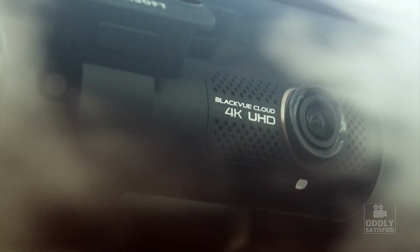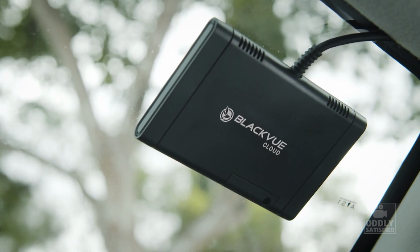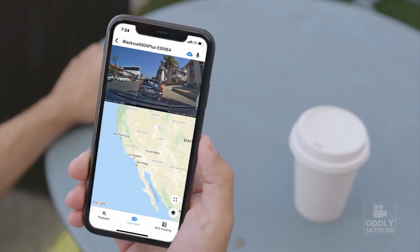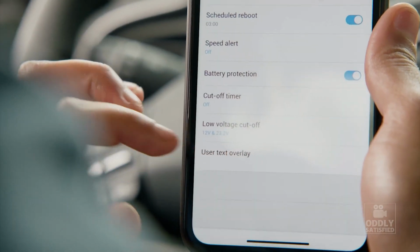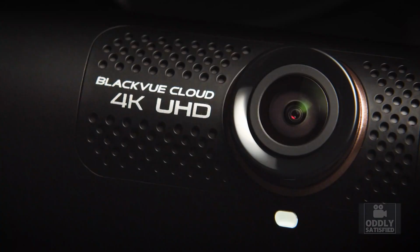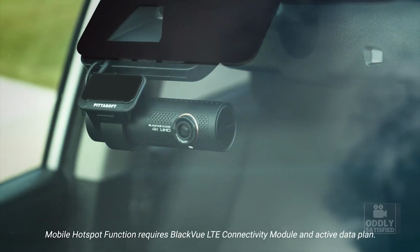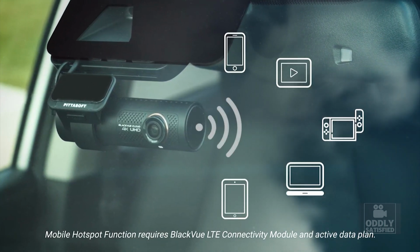We understand that you are not always going to be with your vehicle. The DR900X Plus series makes it easy to stay connected by using the optional LTE connectivity module or by simply connecting to a mobile hotspot. Now you'll enjoy the benefits of the BlackVue Cloud, such as remote live view or impact notifications. And with built-in voltage monitoring, you can hardwire your BlackVue without having to worry about draining your vehicle's battery. The DR900X Plus series also features BlackVue's new mobile hotspot function, letting you turn your LTE-connected dashcam into a wireless hotspot to connect up to 5 devices while on the go.